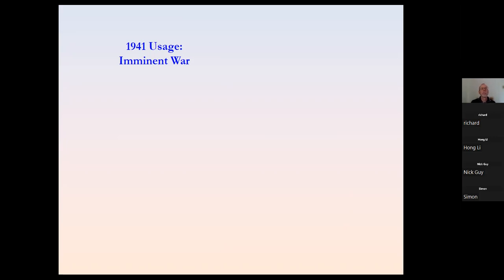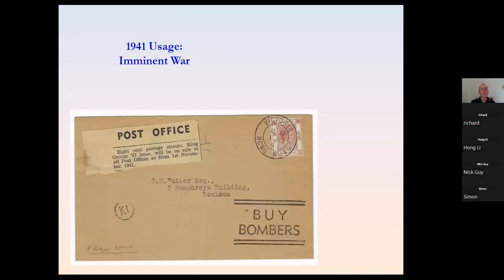In the colony, preparations were bravely made for the impending attack, with fundraising activities made into postal slogans. There you got one of those postal slogans, "Buy Bombers." Unfortunately, the British authorities secretly determined that Hong Kong was indefensible and did not commit any significant military support over and above that which was currently stationed in the colony. A contingent of approximately 1,900 Canadian soldiers, called the C Force, was sent to Hong Kong to bolster their defense.